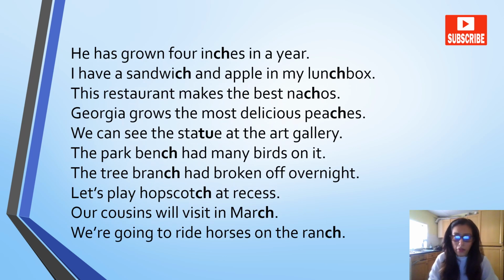He has grown 4 inches in a year. I have a sandwich and apple in my lunchbox. This restaurant makes the best nachos. Georgia grows the most delicious peaches. We can see the statue at the art gallery. The park bench had many birds on it.